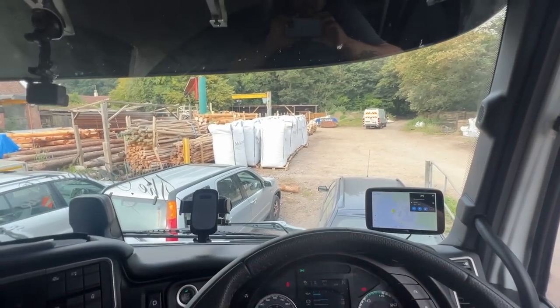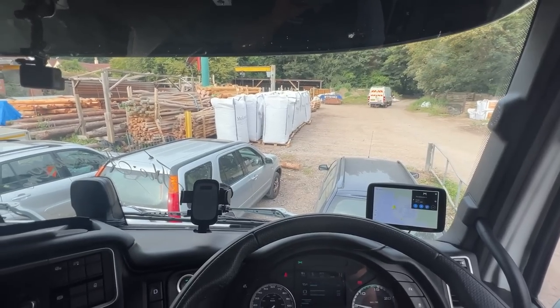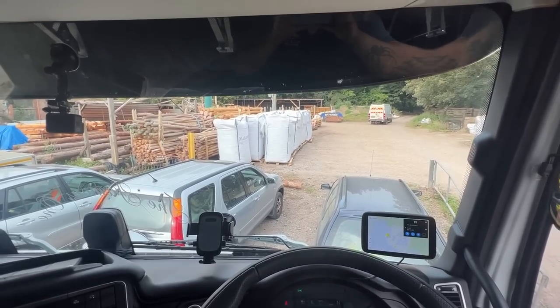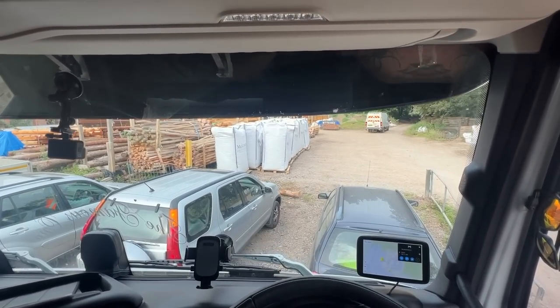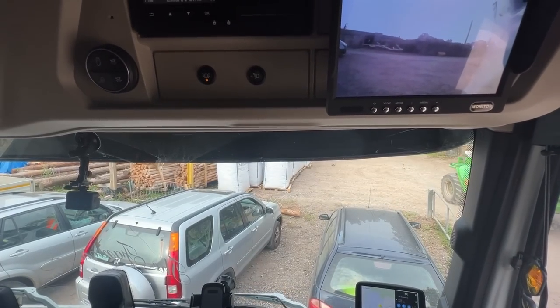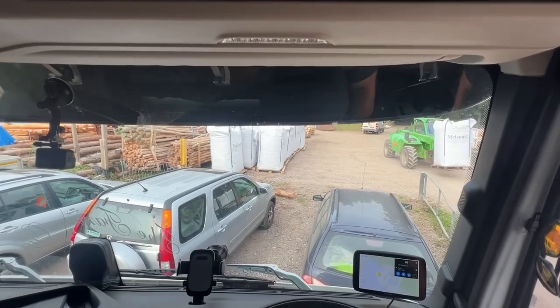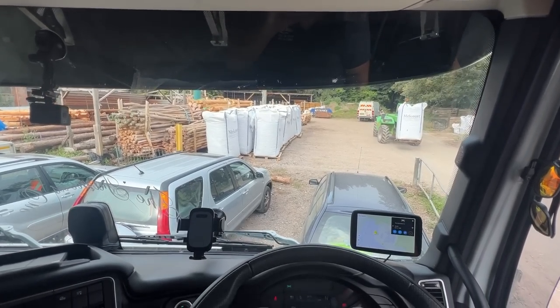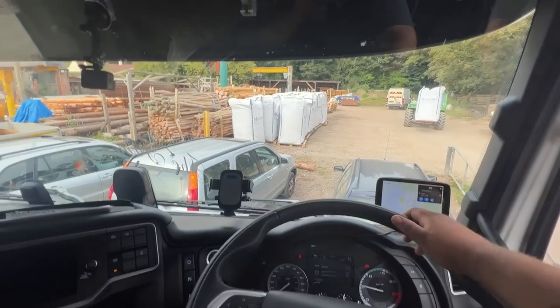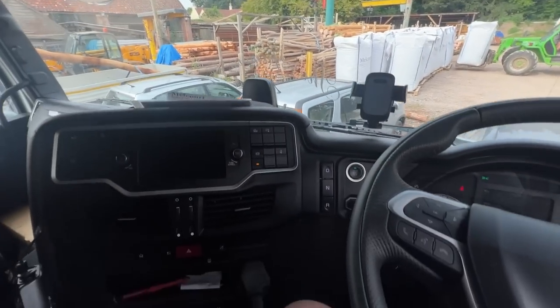I'm quite tall, so I've got to have the seat all the way down on the bottom. If I lift the seat all the way up, we're going up. We're still going up. That's my view. So I've got to have the seat all the way down, so I'm putting it down now so I can actually see. The sun visor is a bit deep. That's the seating position I have.